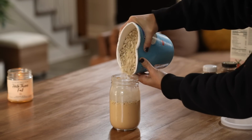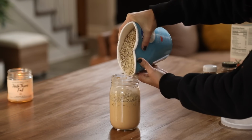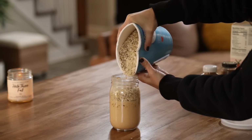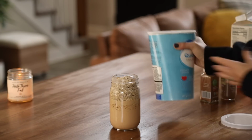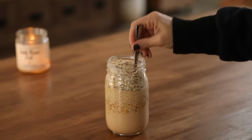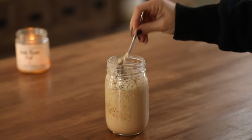You can make this quicker if you use the 1 minute or 4 minute oats, so you can have it if you want to make it in the morning, but I like to make it so that it's ready overnight for the next day. You can sweeten with maple syrup, stevia, honey. I put a little bit of brown sugar, but I try to keep it minimal so it's not overly sweet, but you can adjust to your liking. I like to mix it up and then just put the top on and stick it in the refrigerator, and it's ready to go first thing in the morning.